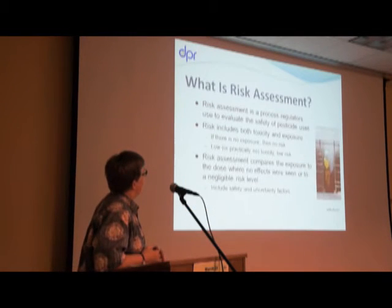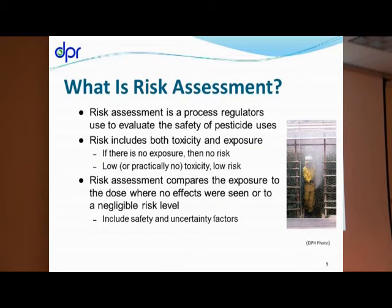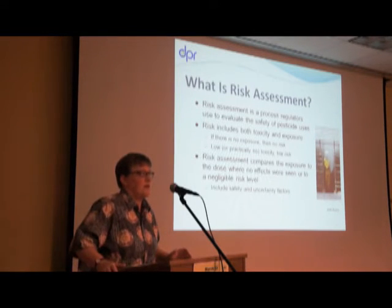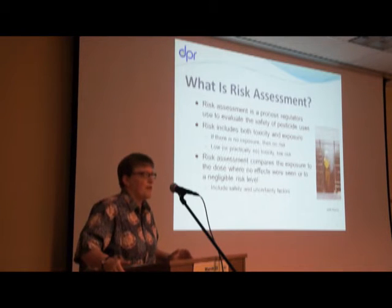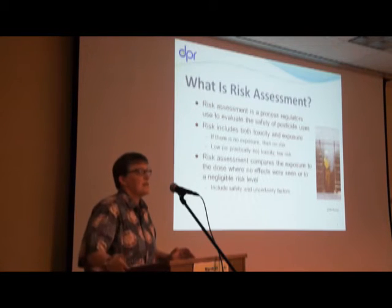Next slide. And so what is risk assessment? It's basically the process that we use. We do a quantitative risk assessment where we calculate numbers, using the best available science that we have. The thing about risk assessment is that the department overall has to make decisions. We have to decide, is it okay to use a pesticide? Unlike folks who are doing research, we can't say we don't have enough information, so wait, because that in itself is a decision.